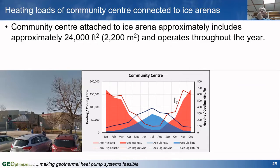Looking at the community center, this is the energy load profile that you would see with most buildings in our climate. In Winnipeg, for example, we're going to do a lot more heating over the year for a lot of buildings than we are cooling. In the blue is the amount of cooling that is needed on an annual basis. The red area is the amount of heating that's needed over the year. The solid red line is the peak heating requirement in each of those months, and the peak cooling requirement in each of those months.